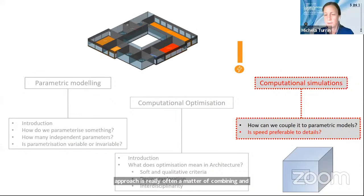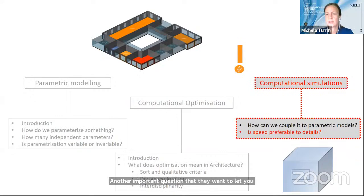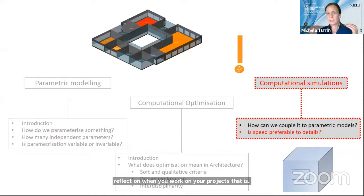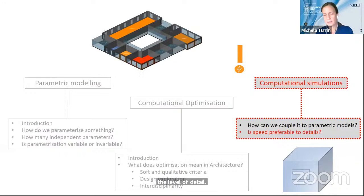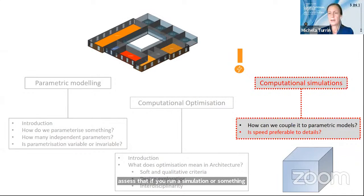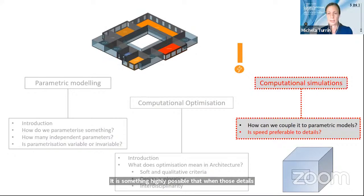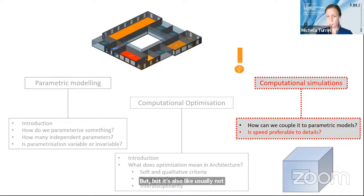Another important question that I want you to reflect on when you work on your projects is that there is always a balance that needs to be achieved between what I call the speed, the simplistic approach, versus the level of detail. You might be aware from your own experience that the more detailed a model is, the more time consuming it might be to build. But also, if you run a simulation on something which contains plenty of details, when those details are meaningful for the performance you're assessing, the level of accuracy or the precision of the exact number might be higher, but it's usually not only more time consuming to build, but also more time consuming to run in terms of simulation.